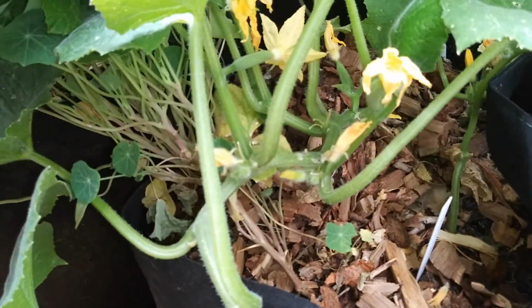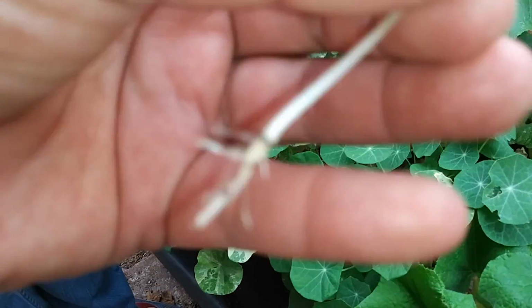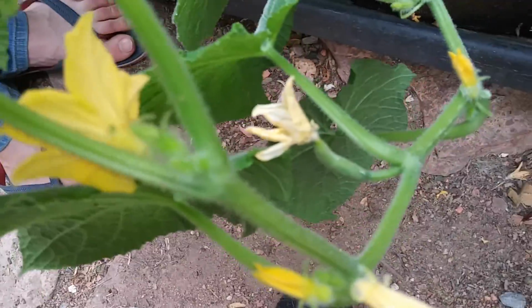What in the world is that? A sunflower? Where? That little black, petted up thing right there. You should probably pull it out. It looks like birdseed. It's a seed, but I don't know of what. And then, yeah, cucumber down here.